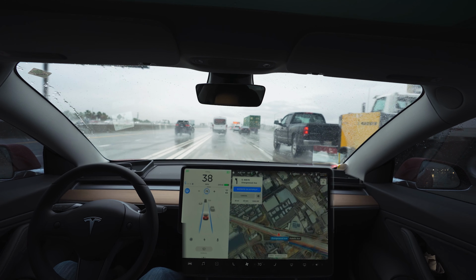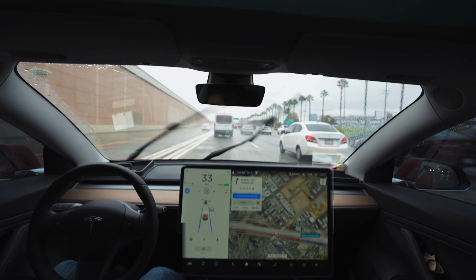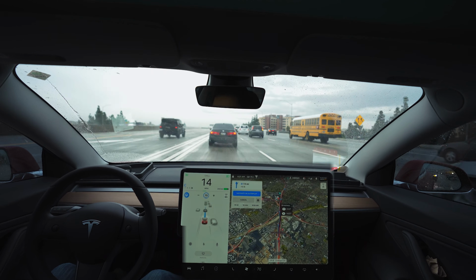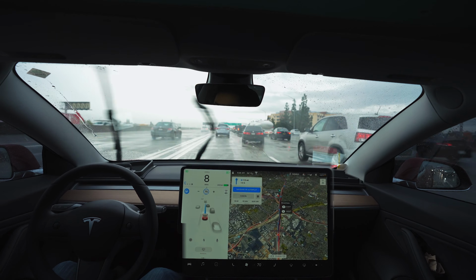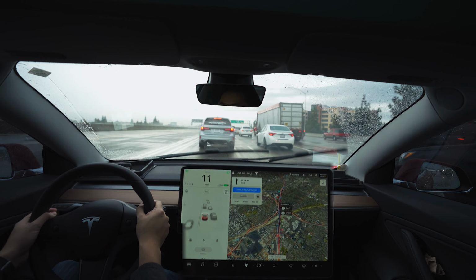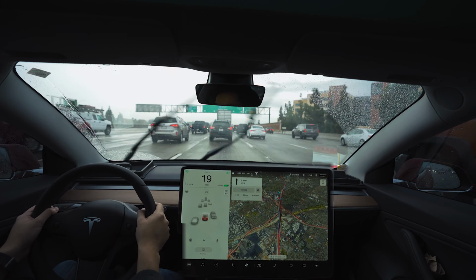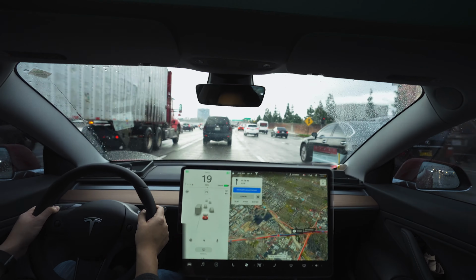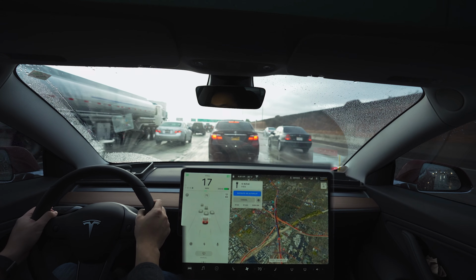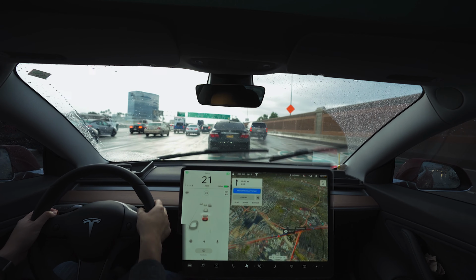Alright, slowing down to 30 miles an hour, 39 miles an hour. Gonna overtake Autopilot here because Autopilot's gonna be way too conservative. Alright, so I think what I'm gonna do now, since Autopilot is gonna be a little bit too conservative in this kind of rainy weather, is take over manually for the end of the drive so I can try and get to my destination and not be late.